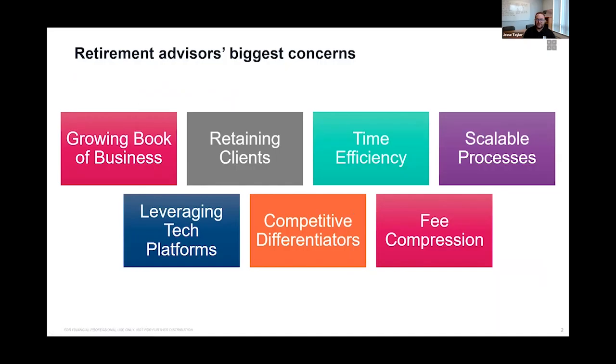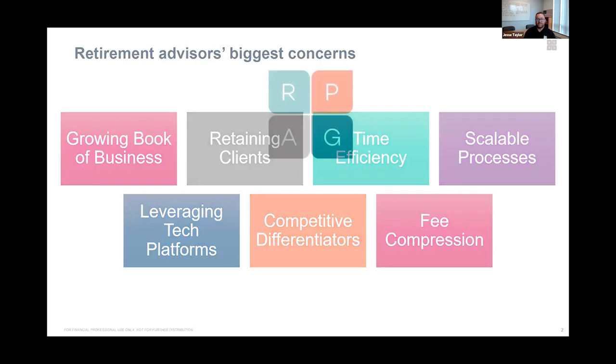What we try to do in our technology, including RFP Express, which we're talking about today, is helping advisors in these core areas, whether it's growing your book of business or leveraging tech platforms, looking for competitive differentiators. We try to address advisors' biggest concerns.